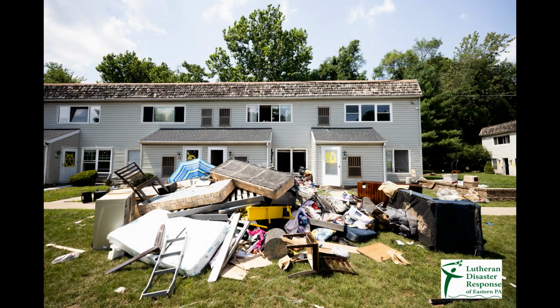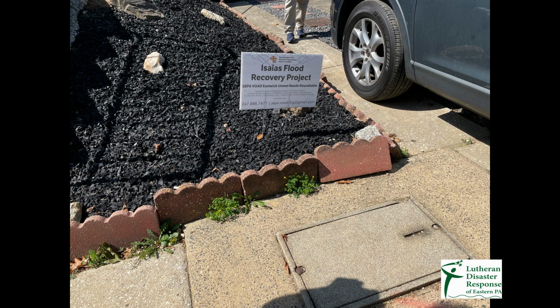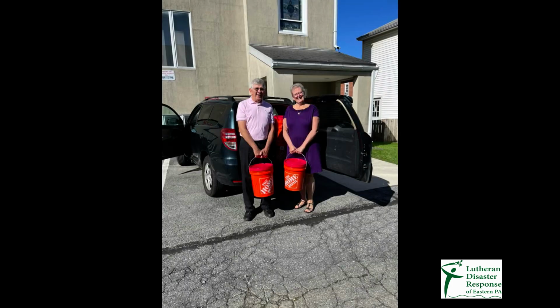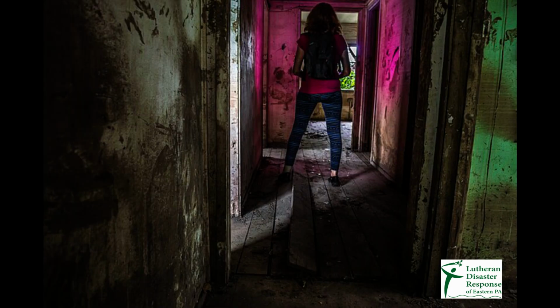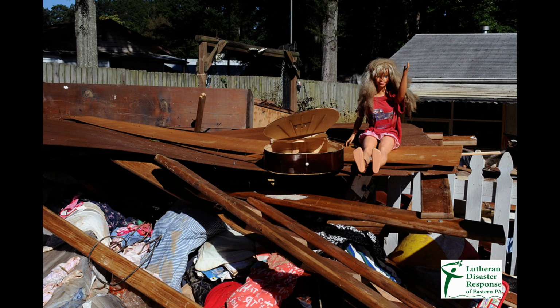This is the devastation that flood damage can wreak on a home and property in just minutes. When homeowners reach out to Lutheran Disaster Response, Eastern Pennsylvania, for help, they need cleanup buckets to begin the arduous work of removing excess water, filth, debris, mud, damaged flooring, wet drywall, and ruined personal effects.